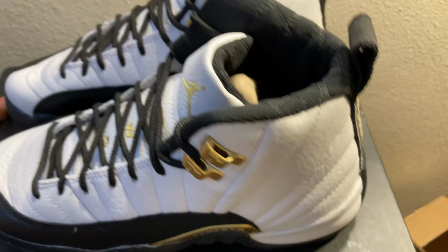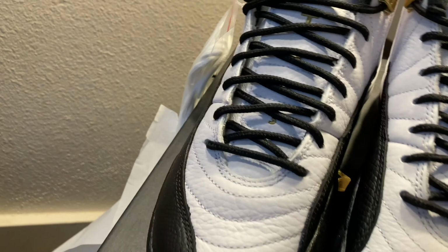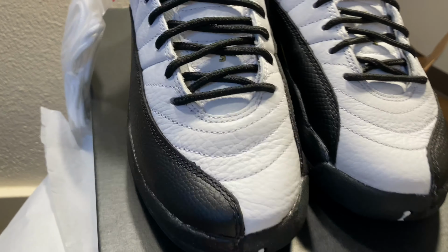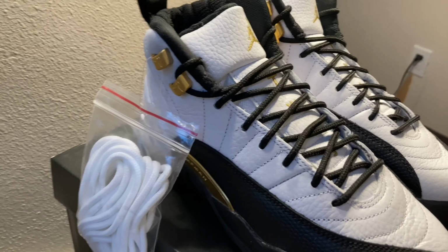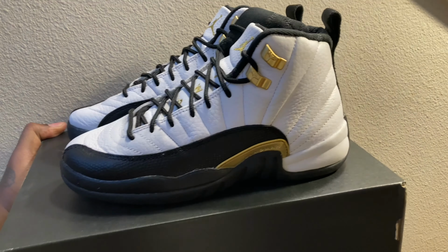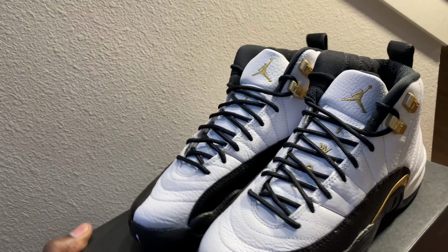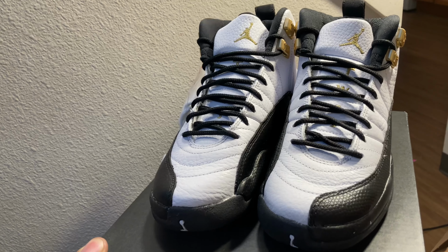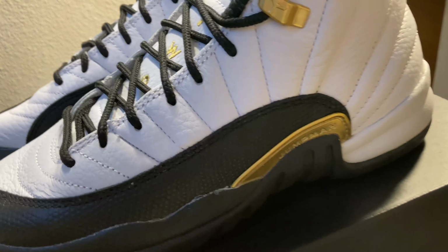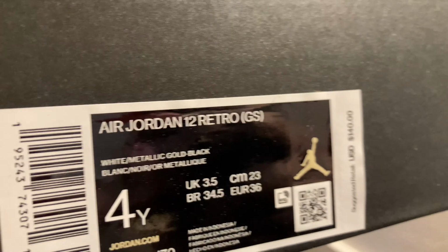This is what 4Y Retro 12s in the Royalty colorway look like. What do you guys think? Scale of 1 to 10, I still give them a 6. They get a C plus for me, especially for how much. Look, the girl size Royalties are 140, right? The men's size are 190.